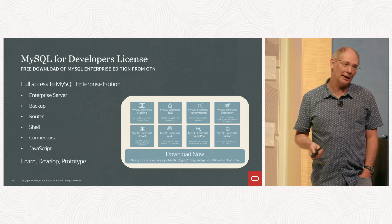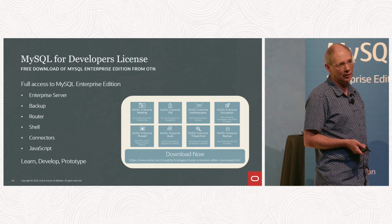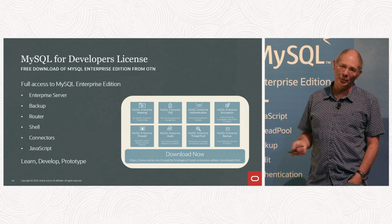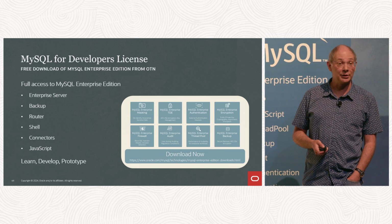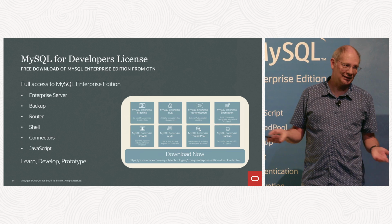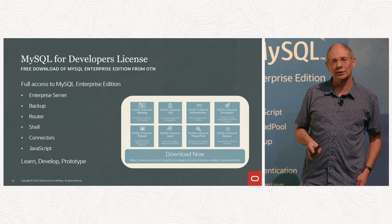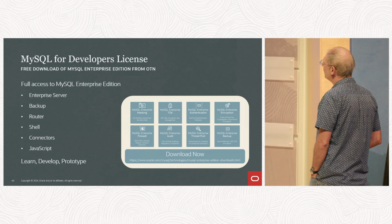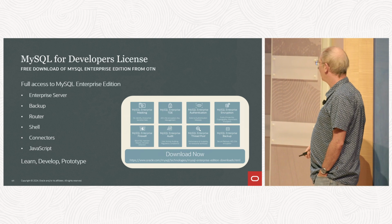So you can download MySQL Enterprise Edition from Oracle.com with all the functionality that's in EE and use it for developer, test and development purposes for free. GraalVM is an Enterprise Edition too. Just download it, run the binaries, and you can use it as much as you want to. So that's one of the things that we've added as well. It includes router, includes everything.